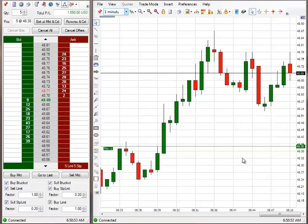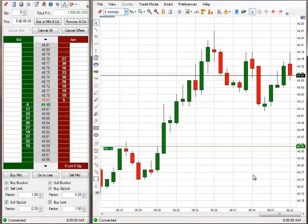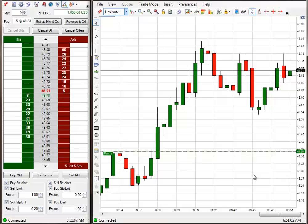I'm looking for another buy entry off of another code. If we get it, we most likely have got it, or I most likely have got it. If it turns into a short, then the math will be reduced a little bit. So we'll see. I'll come back.